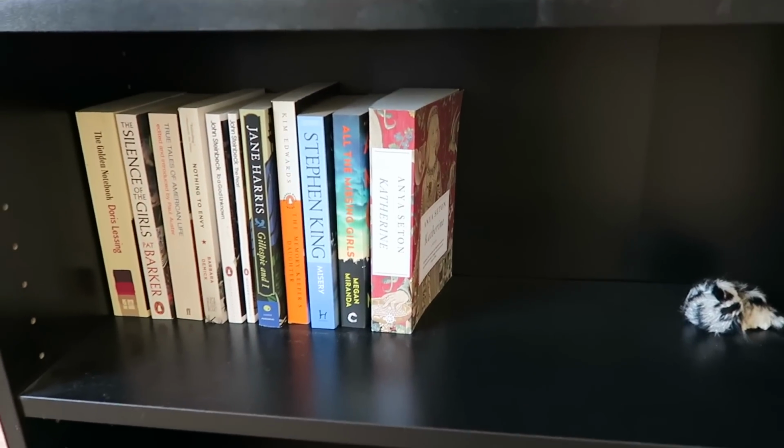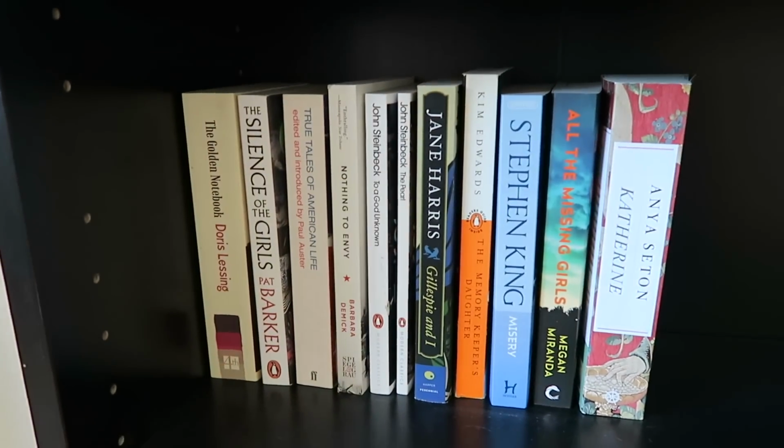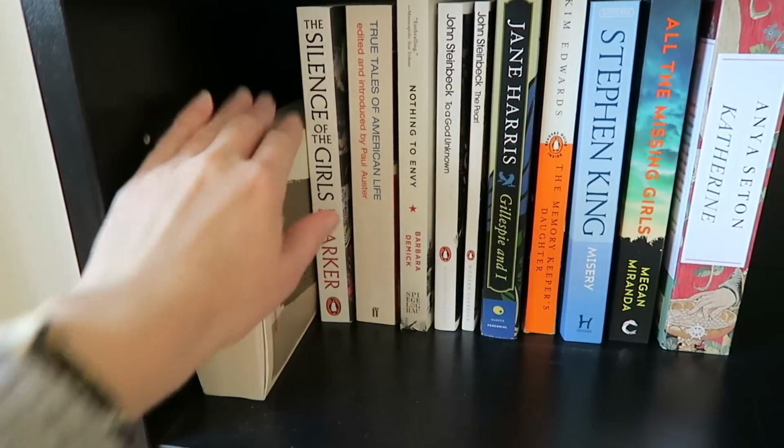Second to last shelf on this bookshelf is a random collection of books. Some of these I've read, some of them I haven't. Some of these are actually books I want to get rid of. For instance, this one.